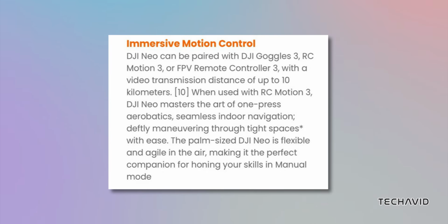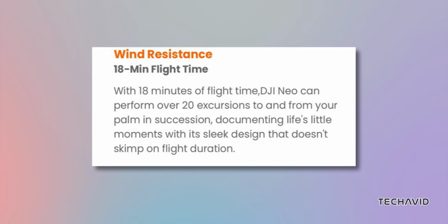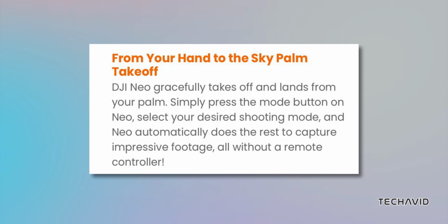Pair the DJI Neo with DJI Goggles 3, RC Motion 3, or FPV Remote Controller 3 for an immersive FPV experience. It's agile enough for tight spaces and capable of motion control with a transmission range of up to 10 kilometers. With an 18-minute flight time and the ability to withstand level 4 wind conditions, the DJI Neo is designed for stable, extended flights. Easily launch the DJI Neo from your palm by pressing the mode button.